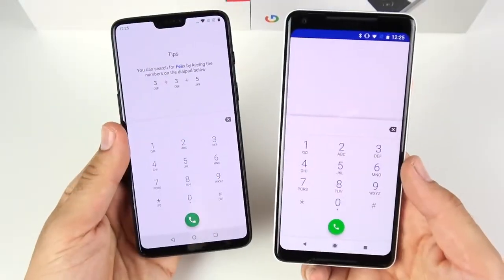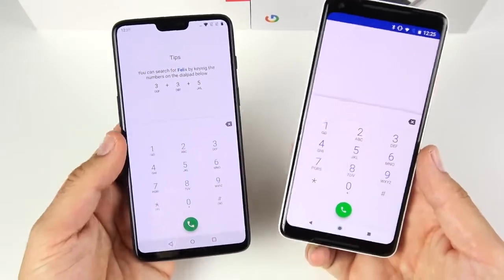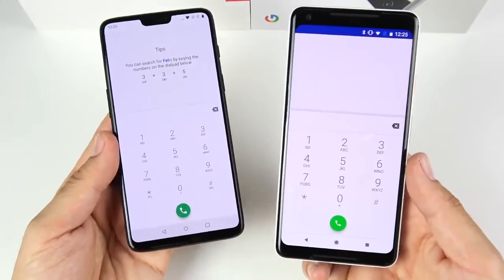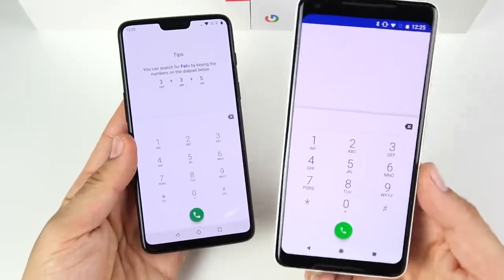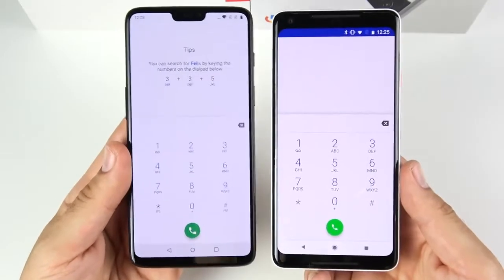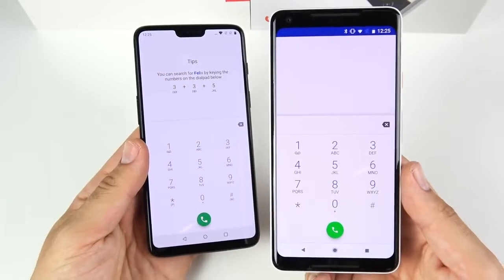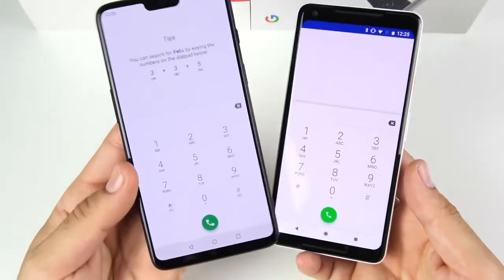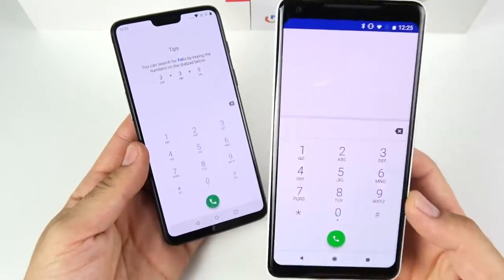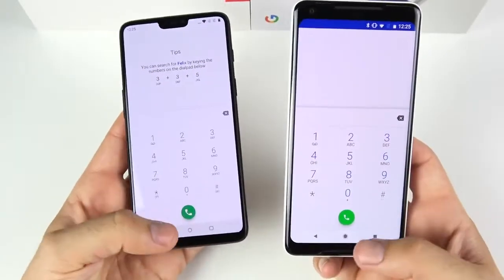Okay, so let's talk about their calling experience. Now, I can tell you right now that I've had better signal strength on the OnePlus 6 over the Pixel 2 XL, but just a little bit. Now, when it comes to actual call quality, I find both of these not to be great for phone calls. Both of them, I've heard people tell me multiple times that they can't hear me on the device. But at the same time, I've heard that more on the OnePlus 6. So I think the Google Pixel 2 XL has slightly better phone call quality, but neither of these would be my first pick for phone call quality.